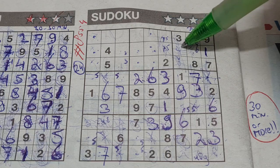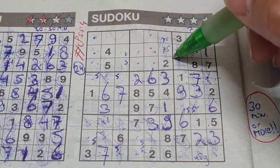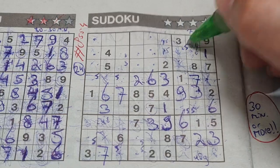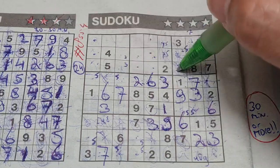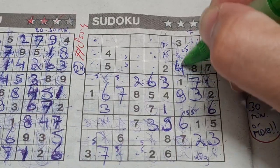Two of those missing numbers are the 2 and a 5. We have a 2 and a 5 in this row, so no 2 and a 5 in this box. The 2 and a 5 go in one of these three boxes. Together with the 6, we have a triplet here. So one digit left in this big square should be the number 4. 1, 2, 3, 4 is missing here.